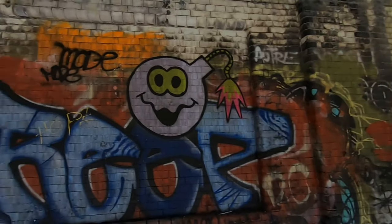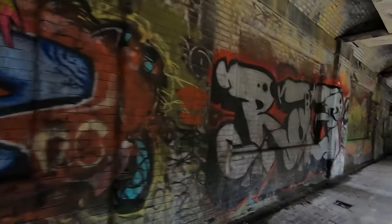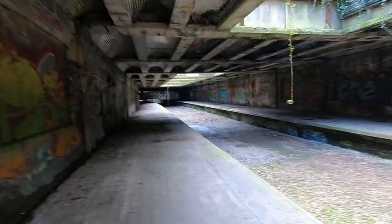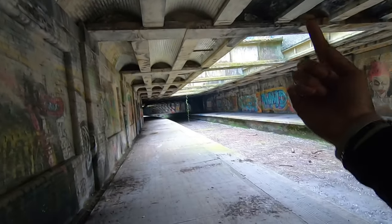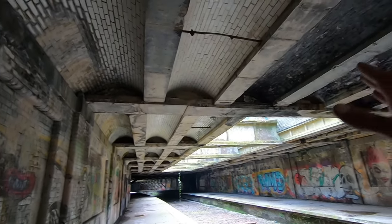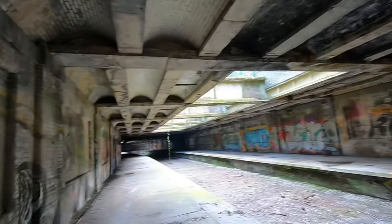Some proper cool graffiti in here though. You can't beat a bit of nice graffiti. I mean, it's a bit different when it's just a knob on a wall. I keep thinking people are down here, but it's people literally just walking on the street there. We're literally right underneath Glasgow. This is mad.